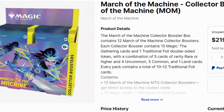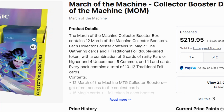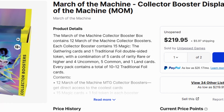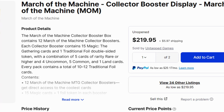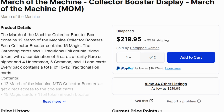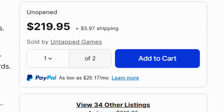I think it's important to note that the community had a very strong reaction to March of the Machine collector boxes. These boxes elicited a strong emotional response, and I think that emotional response actually grows over time, right? The time capsule of traveling through modern Magic is amazing in that box, and collector boxes always have the usefulness of somebody wanting to open expensive and shiny fancy product, right? That will always be a use of collector box.